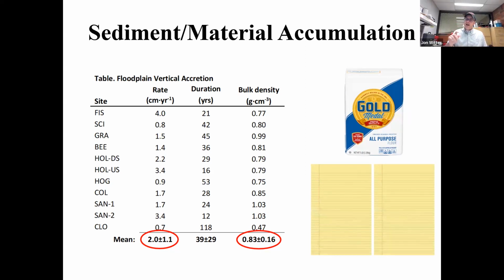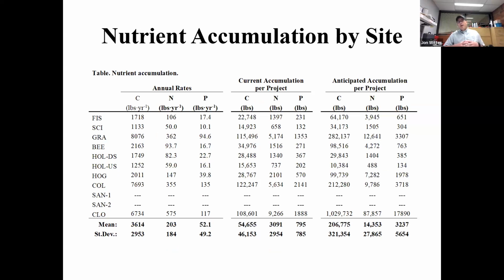So to give you a sense of how deposition is occurring and building up on these sites. If you want to look at how much nutrients have accumulated over time, let's just quickly look at the annual rate. So how much are we trapping per year on these small projects of 150 feet to just over a quarter of a mile? And it looks like a little over 50 pounds of phosphorus per year.